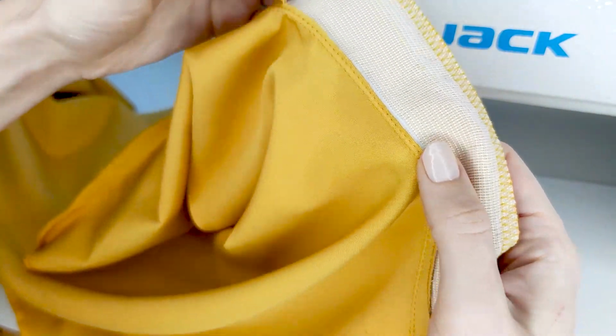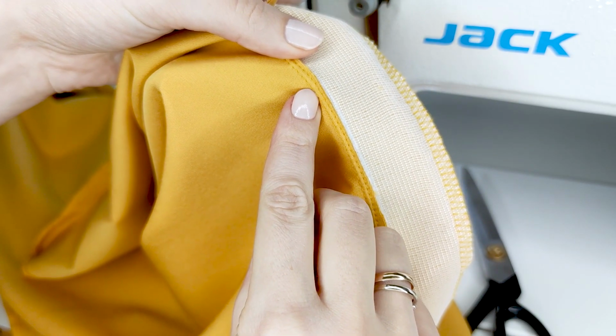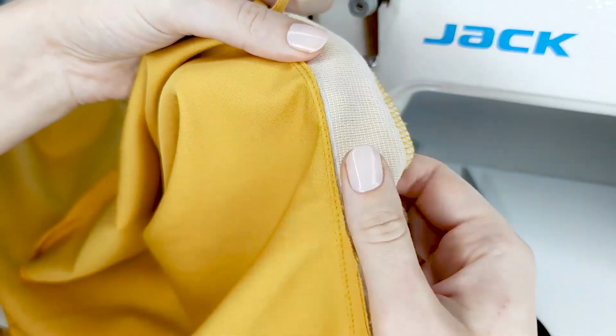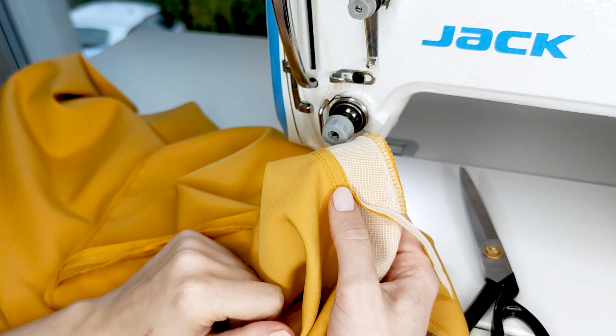Here is how much seam allowance I am cutting out, and you can see that this is my main neckline seam, and here is the top stitching seam, so I'm cutting very close to this seam. So now I want you to continue to cut all around the neckline, and then final step, pressing.